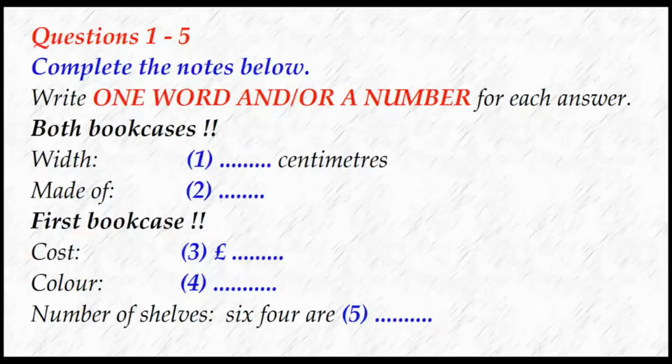Hello? Oh, hello. I'm ringing about the advertisement in yesterday's newspaper. The one for the bookcases. Can you tell me if they're still available? We've sold one, but we still have 2 available. Right. Can you tell me a bit about them? Sure. What do you want to know?